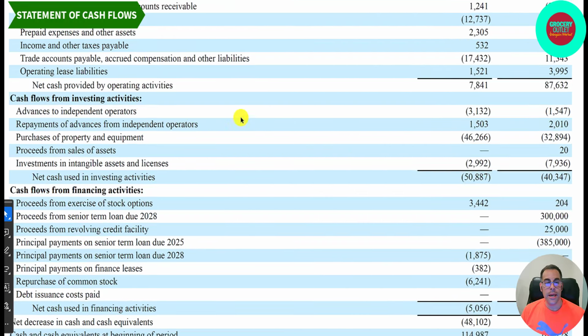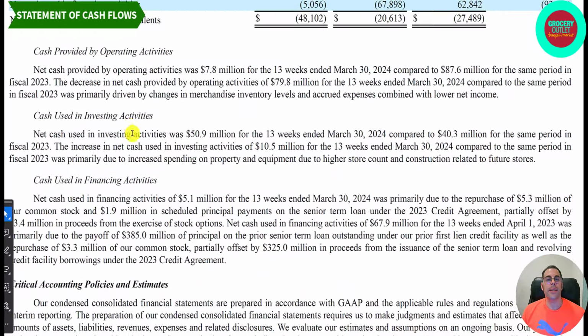In the investing section, they spent 46 million on CapEx. These are the investments in property, plant, and equipment. So they had a cash outflow of 51 million in their investing section. Let's see what they say about their investing section. The increase in net cash used in investing activities of 10.5 million was due to increased spending on property and equipment due to higher store count and construction related to future stores. So as they add more stores and have to build stores, that increases their CapEx.